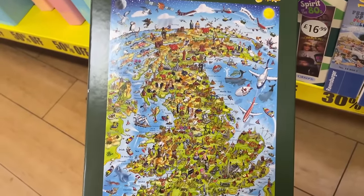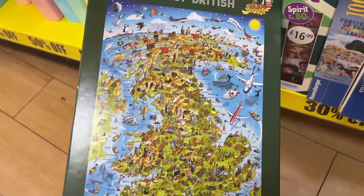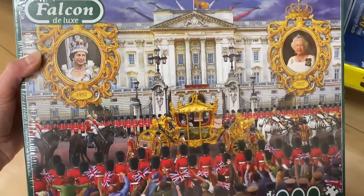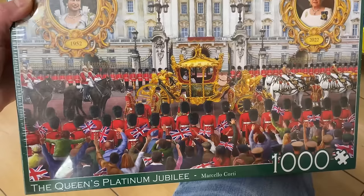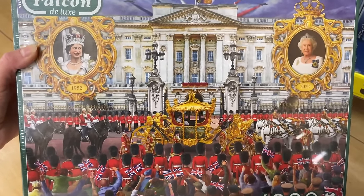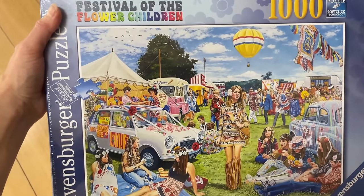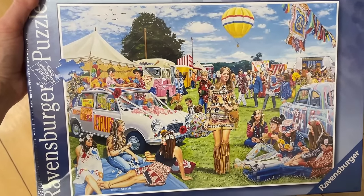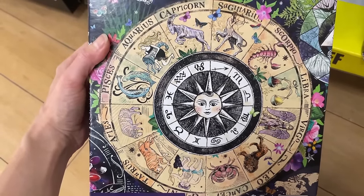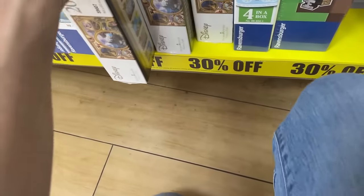We got Best of British here by Gibson. That's 1,000 pieces. This looks like a puzzle from the brand Falcon. 1,000 piece, the Queen's Platinum Jubilee. Oh wow, look at this Ravensburger 1,000 piece. This is Festival of the Flower Children. This one is Written in the Stars, another Gibson 1,000 piece puzzle. Yeah, I saw that. I was actually looking at that already.